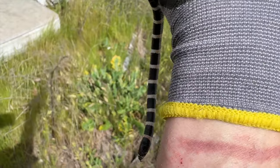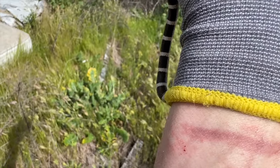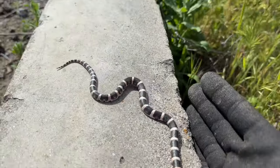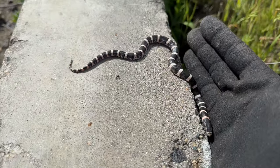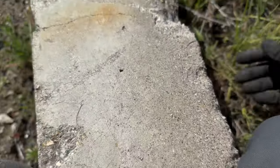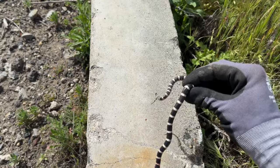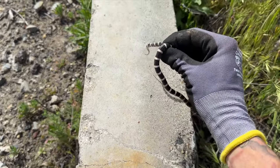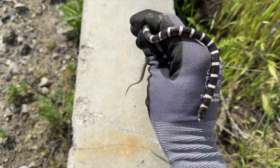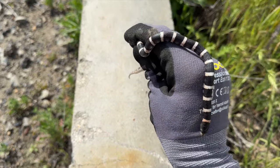I gotta take photos of this guy. He's slipping, so hold on a sec. How about that? Coastal long nose found under trash. That is cool. That is cool. I mean, look at that thing. When I first flipped it, I thought it was a crazy dark king. And just a little bit of red, but so sick.